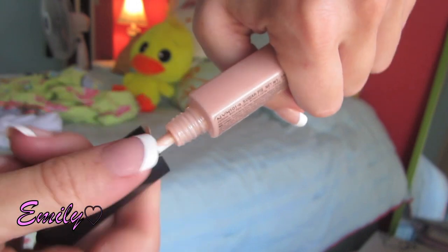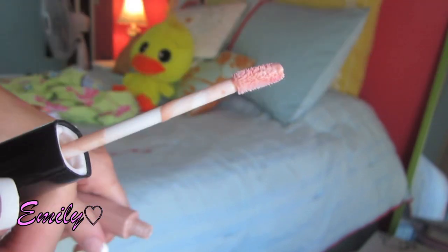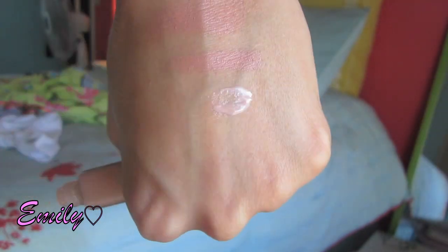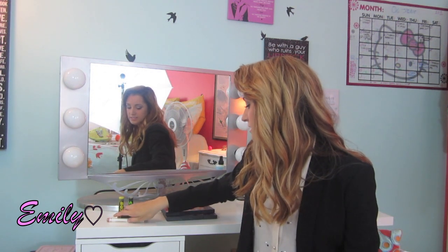And on top of these two, because the Soft Nude is more of a dark nude and the Chroma one is more of a lighter one, I've just been loving this NYX Mega Shine Lip Gloss in Sugar Pie. I wear this on top of lipsticks, like my nude ones, or I just wear it by itself. This is the best nude. It's amazing. So I'm sure I'll show swatches of it as I'm talking.